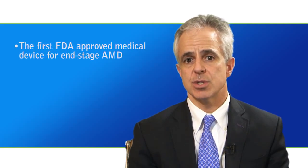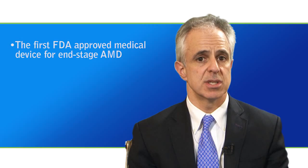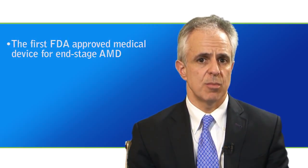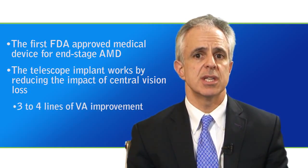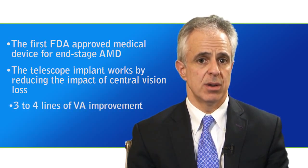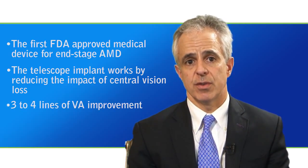FDA approved, the telescope implant is the first medical device to be implanted inside the eye for patients missing their central vision due to end-stage AMD. The telescope implant reduces the impact of the central vision blind spot. In general, patients in the FDA clinical trial were able to see 3 to 4 lines better on the eye test and demonstrated improved quality of vision.